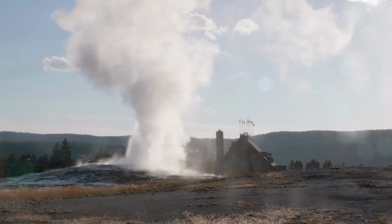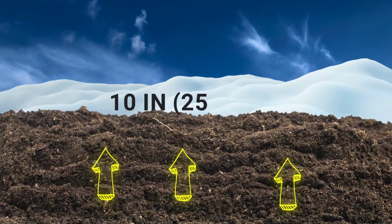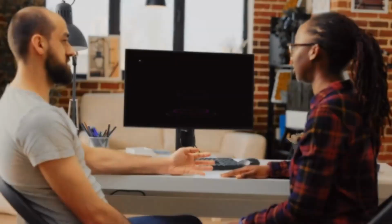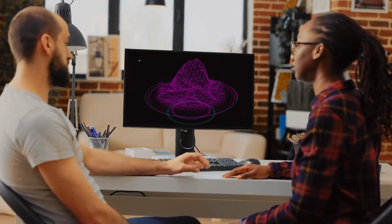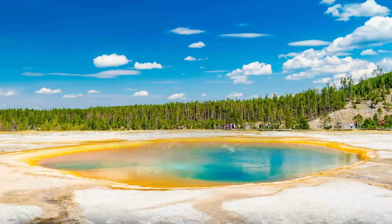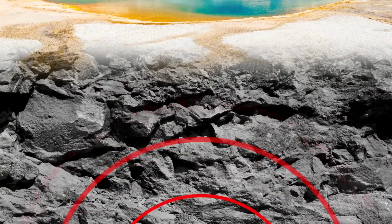Volcano watchers have been keeping an eye on this for a century. They noticed the ground lift up about 10 inches around 20 years ago, but since 2010, it's been going back down. The experts say we have no big eruptions on the horizon, so doomsday isn't coming anytime soon. But there's some underground activity going on lately which keeps us interested.